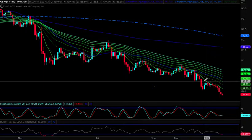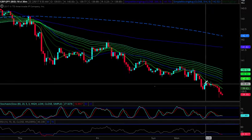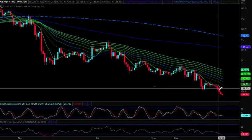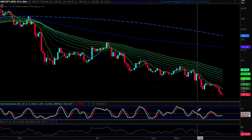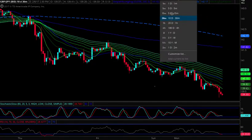So we came in this morning, and this is the 30-minute chart. We just literally caught the last part of this move, and then I actually traded this a little bit here short. But the main point is as simple as identifying that the cycle is down, so we want to play it from the short side.